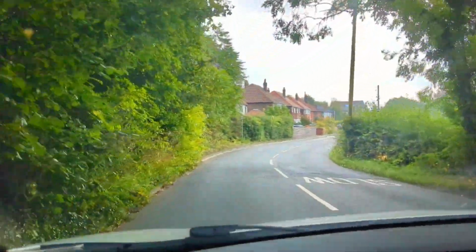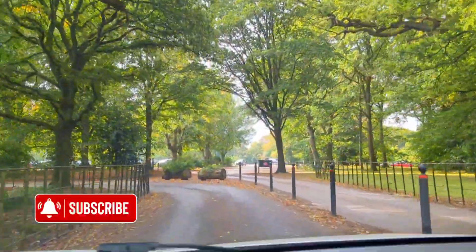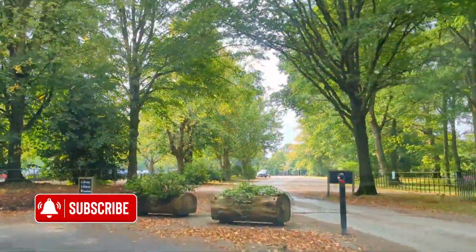Today we are taking you on a tour of the beautiful Dunham Massey in Cheshire. From its stunning gardens to the historic house and deer park, there's so much to explore.